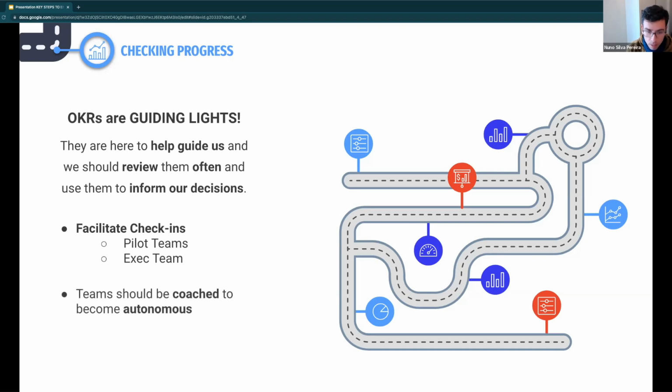Teams should be coached to become autonomous. So give the team coaching by facilitating first, then observing, and then coaching back so that they become autonomous. It's really important that we try to give them the tools needed to be able to facilitate it themselves. It can be templates, cheat sheets, infographics, whatever helps, even a proper OKR tool that helps them do these check-ins more easily.